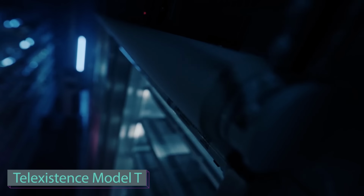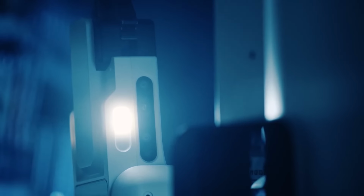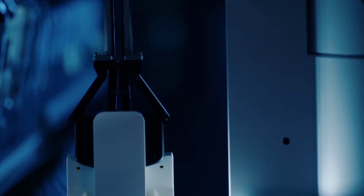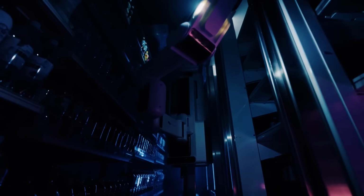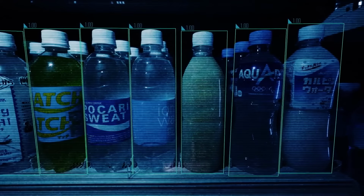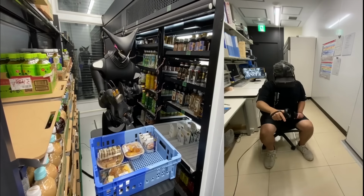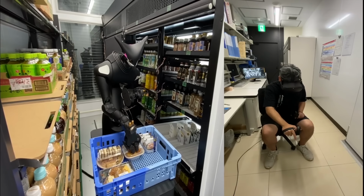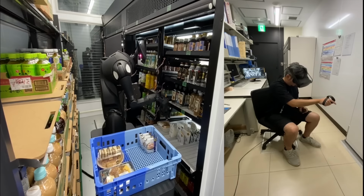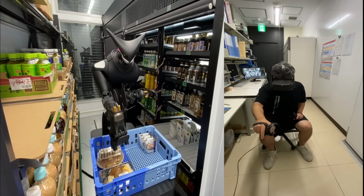Here's another Japanese renovation, and this time, merchandisers have something to smile about. The Telexistence Model T robot is designed to enhance the organization of products, manage shelf conditions, and perform various tasks with ease. Imagine a person comfortably seated at home, effortlessly controlling the robot through VR systems. Manufacturers are confident that deploying these robots in stores nationwide is entirely feasible.